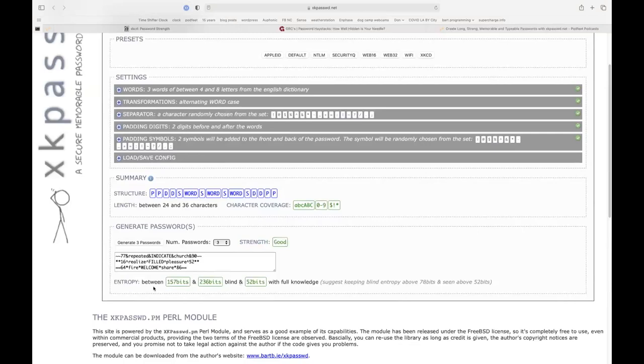He's judging these passwords on two different levels. This first entropy number, and I'm not going to get into a discussion of entropy, just means lack of predictability. So he judges it two ways. One is a massive online cracking scenario where they don't know anything about the way you generate your passwords. They have no idea how you do it. Well, that's going to be one amount of entropy.